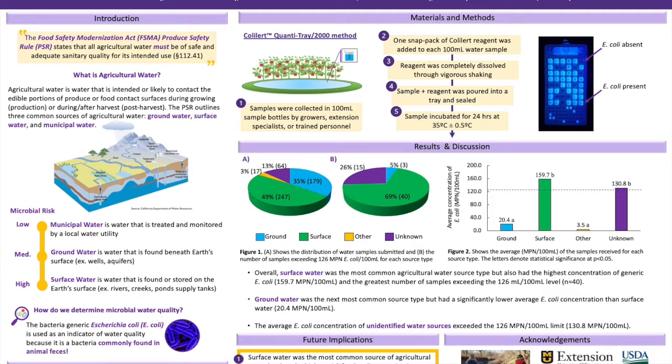What we found was that the majority of the samples came from surface waters, the riskiest type of water source. And not surprisingly, these samples had the highest average concentration, even higher than the safe level for production established by the federal guidelines, which is the dotted line in Figure 2.